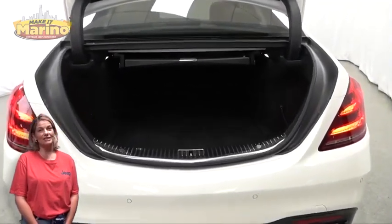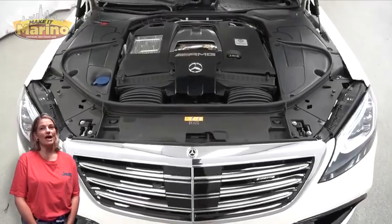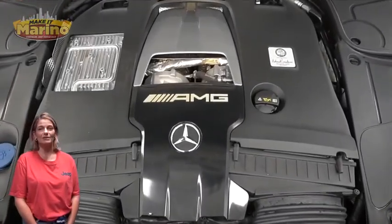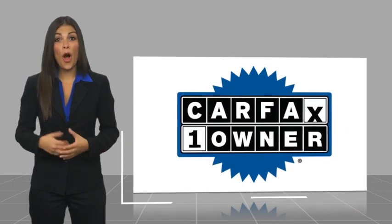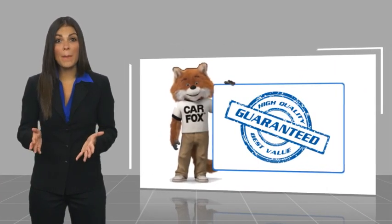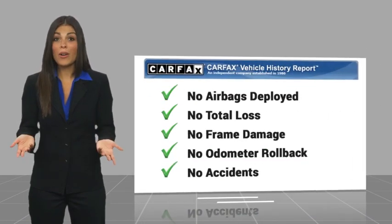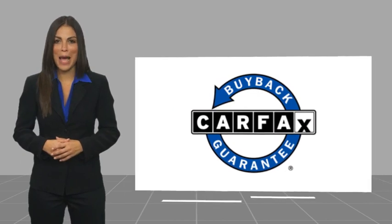For additional details, visit us at MarinoCJD.com, stock number GM4006. This is a one-owner vehicle with a CARFAX Vehicle History Report. Be sure to find a complimentary copy of this report online or contact the dealership. This vehicle qualifies for the CARFAX Buyback Guarantee.